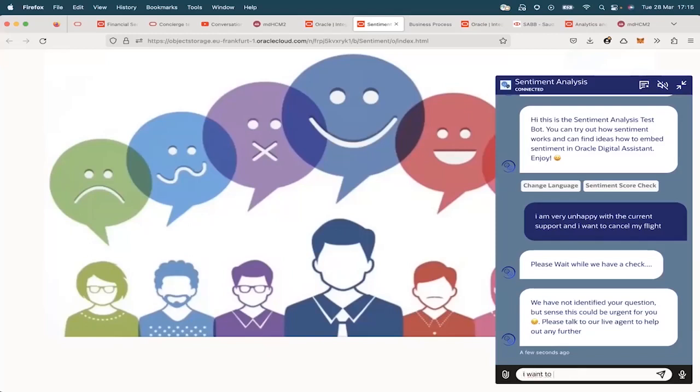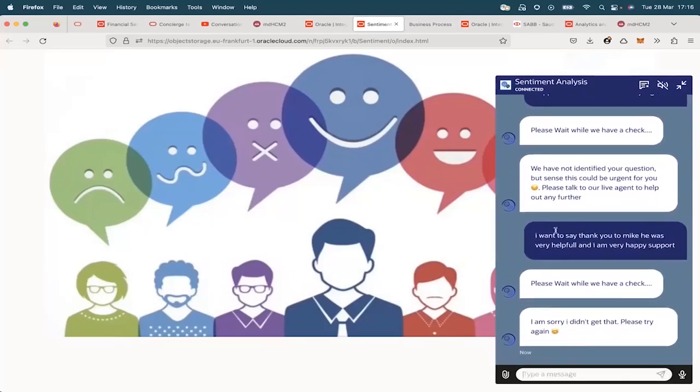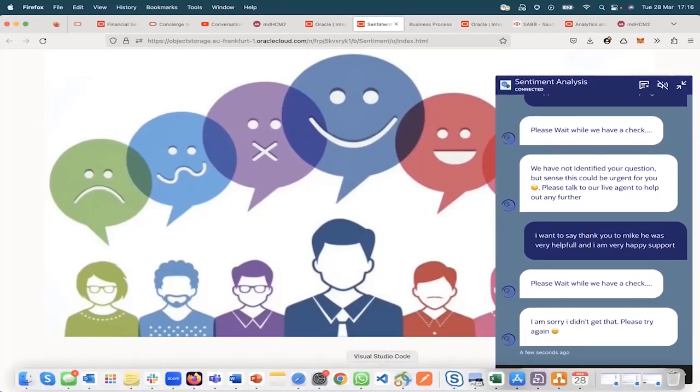If I type something like, I want to say thank you to Mike. He was very helpful, and I'm very happy with support. Now, hopefully that is a very positive sentiment. Yes, it is, right? Assuming that this is an unresolved intent, you can define different follow-up flows on an unresolved intent based on sentiment. Just an example, but there are more use cases. I would say, play around with it, and at least be aware that you can connect all sorts of AI services to Oracle Digital Assistant, including OCR, AI Translate, and these sentiment features, for instance.